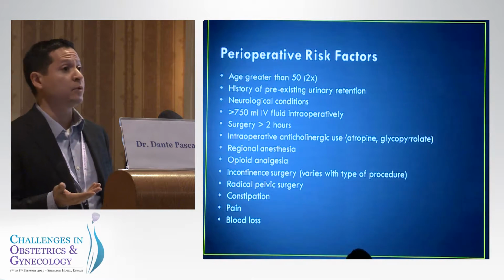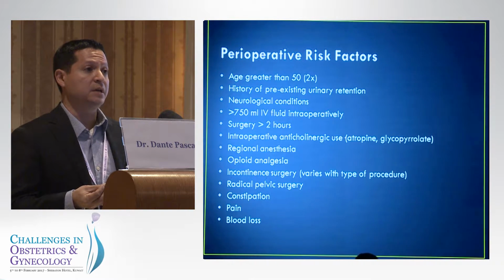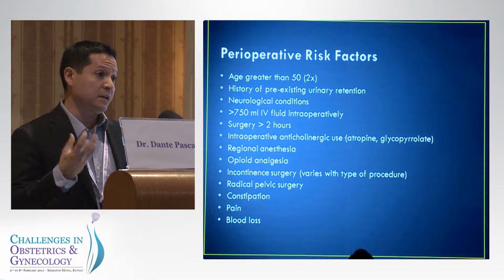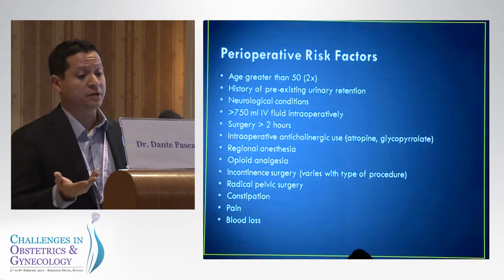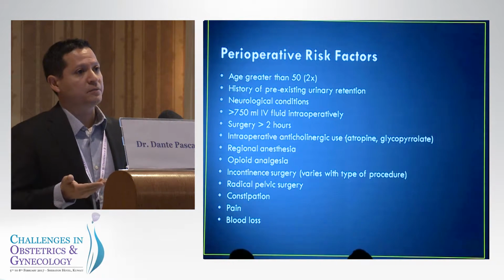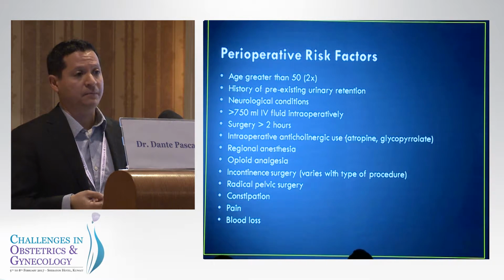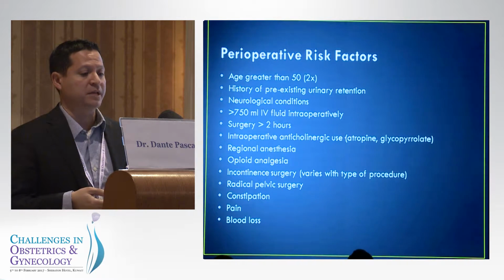Neurological conditions. The rate of diabetes is very high back home, and it's certainly something to take into account. Other neurological conditions certainly do play a role as well. So taking a careful history prior to engaging in surgical procedures on these patients is very important. We want to hydrate our patients intraoperatively, but we don't want to overdo it either. If we are providing excessive intravenous fluid, it may result in a more distended bladder and urinary retention.